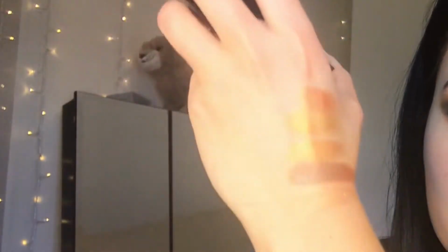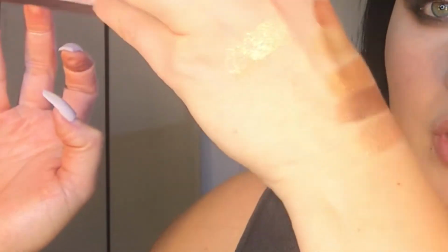That's actually very similar to the Natasha Denona, which you probably can't see on camera, but it's just a sparkle. And then we have this white shade, which is really nice. And then we have this sparkly shade over here, which actually is a little bit different than the rose gold shift that Natasha Denona has, but it has a little bit of a shift. And then we have this green gold shade, which I'm really excited about.